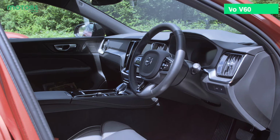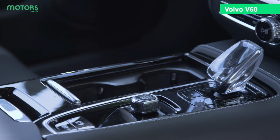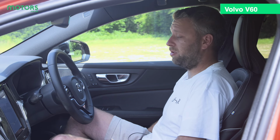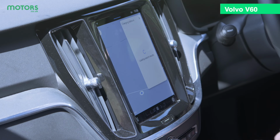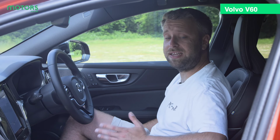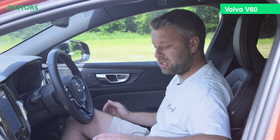Volvo's cabins have always majored on their functionality, and I think that's the same in the one for the new V60. The build quality is excellent with some nice materials, and these seats are really comfortable too, while the position itself is spot on. The infotainment system has some Google and Android powered software, so you get things like Google Maps right from the off rather than having to use them via your phone.